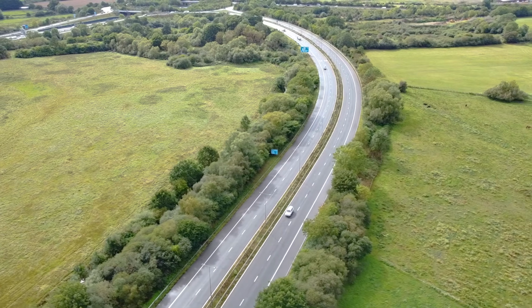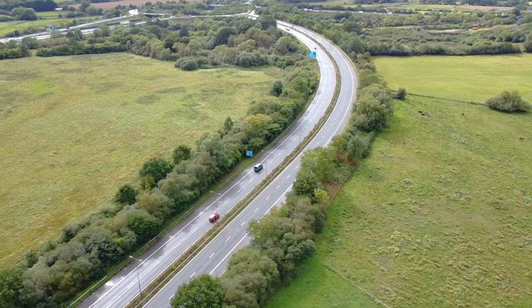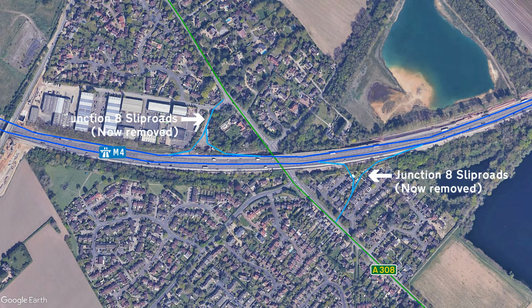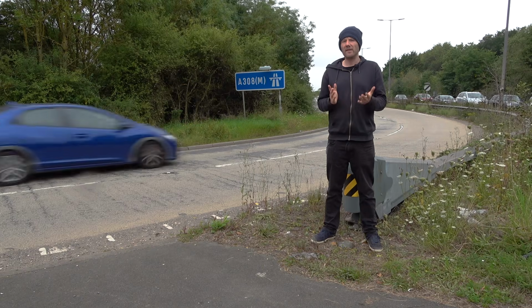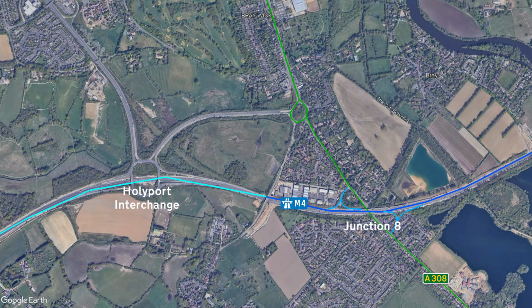The A308M opened in 1971 and came about as a result of the M4 motorway being extended to the west. At the time, the M4 was the only motorway in the area and it connected up to the A308 at Junction 8, but when the M4 was extended, this would all change. What they did was build the Hollyport interchange, which allowed them to extend the M4 along their desired route. The A404M was created as part of this and also connected up to the junction.